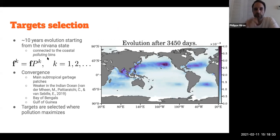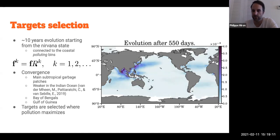So the source, we know the plastic is injected from the coast. Now we're trying to figure out where is the target, where are those garbage patches, and which bins we should select to look at those pathways. To do this, we ran the model for 10 years, starting from the nirvana state. Remember that the nirvana re-injects the plastic and it's connected to the coastal polluting bins. To calculate this evolution, it's a simple vector matrix product. We start with a density in the nirvana state, we simply multiply it once and we get the density after 5 days. On the right, I did it multiple times and we have this evolution for about 10 years.